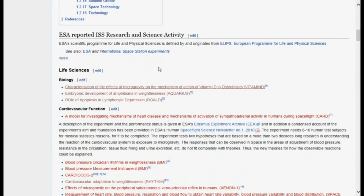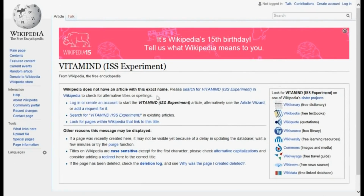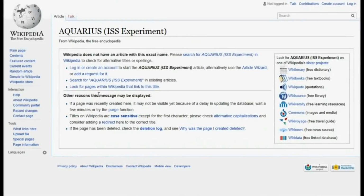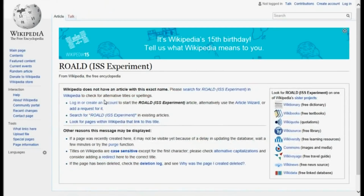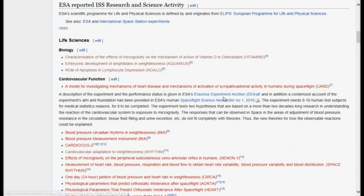Let's start with the first one. Empty page. That's probably a coincidence. Let's look at the second one. Oh, it's an empty page again. Maybe the third one. You know what? I will check out all these links. I'm not gonna keep you waiting, and if I find anything, I'll get back to you.